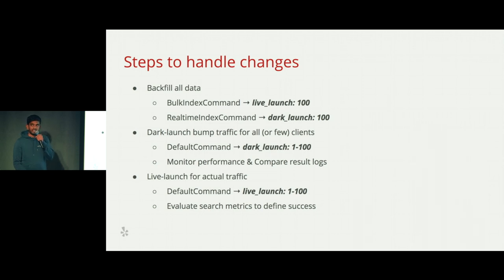Then we have the real-time index command. We launch it at 100% because we don't want to lose any data that is going to the default cluster and not going to the experimental cluster. After the data is backfilled, we start rolling out and bumping traffic on the dark launch mode.